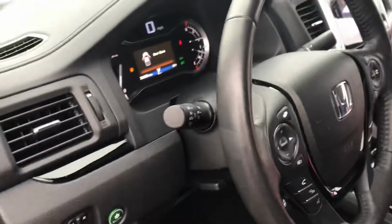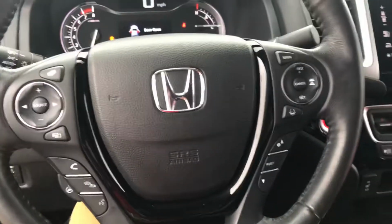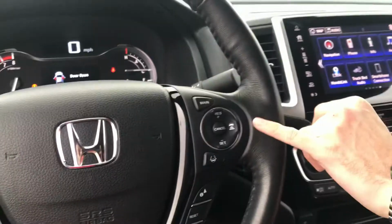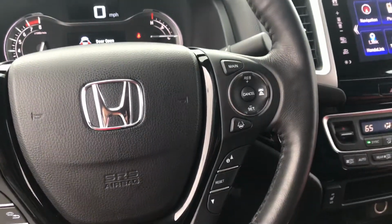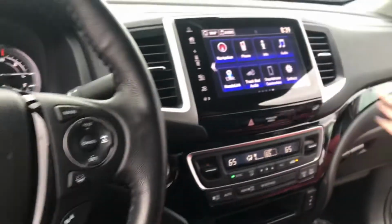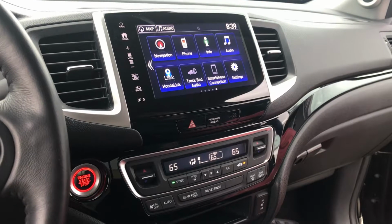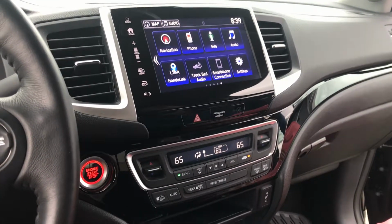You'll notice that you'll have memory settings for the seat as well as power settings for the seat. You're going to have full controls on your steering wheel to be able to hands-free answer your phone. You'll also have the Honda Sensing Suite, which includes your adaptive cruise control and your lane keeping assist. You're going to have a nice big screen with your navigation, phone integration. You're also going to have smartphone connections for Android Auto or Apple CarPlay.